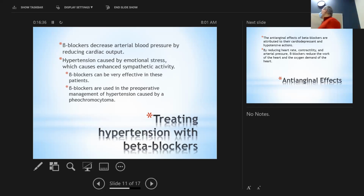So as I said before, they decrease cardiac output. They're used for hypertension caused by emotional stress. If you have patients who are prone to panic attacks and their blood pressure is high because of emotional stress, beta blockers are very effective in these patients.